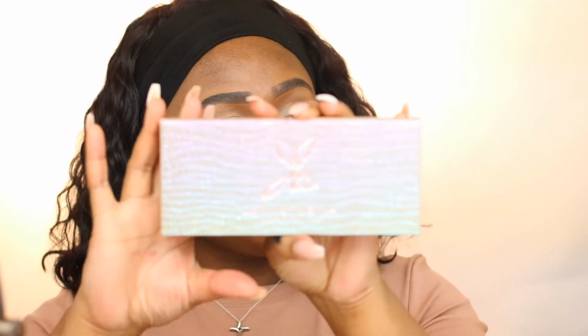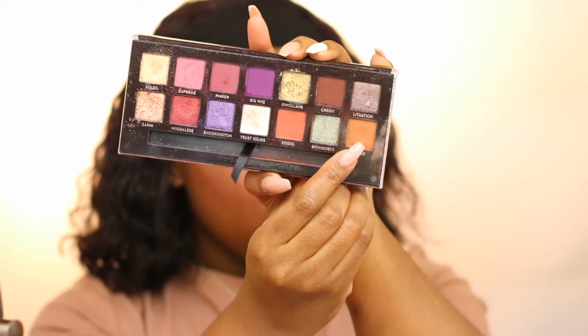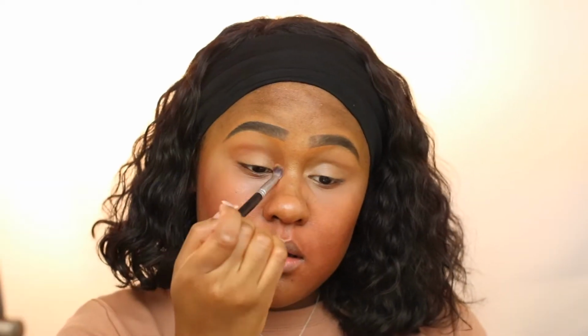I've been going towards a matte eye this past week or two. So this is pretty much what I'm gonna do, a matte eyeshadow look. So the first palette I'm using is the Aina palette. I'm taking Ginger for my transition color, which is this light matte brown eyeshadow. We're gonna pack this color on.